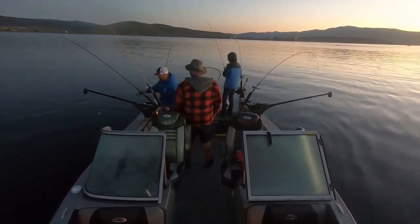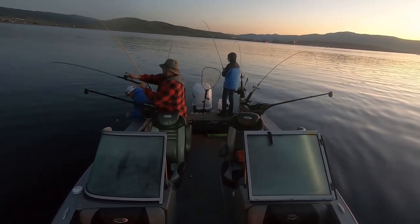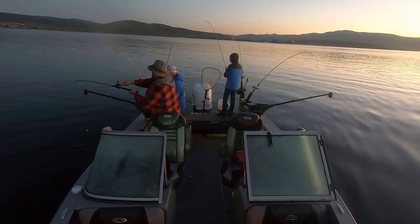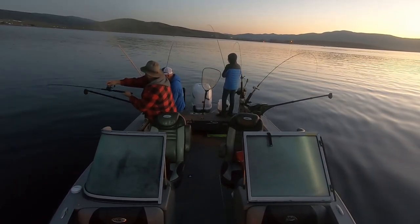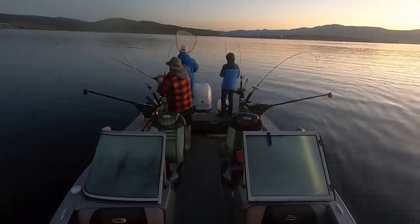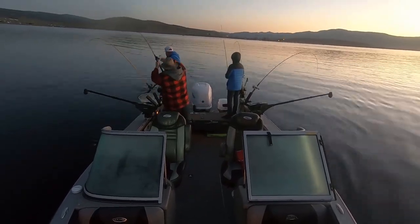Today we're fishing Strawberry Reservoir in Utah. Strawberry is a premier Kokanee fishery. Along with Kokanee, Strawberry is home to cutthroat trout and rainbow trout, the two other primary species. While trolling for Kokanee, we often catch a lot of cutthroat, as you'll watch and see in this video.